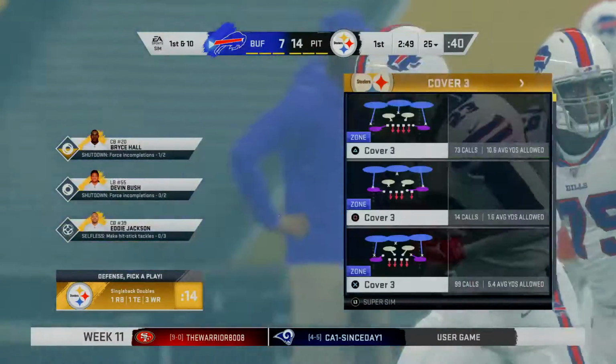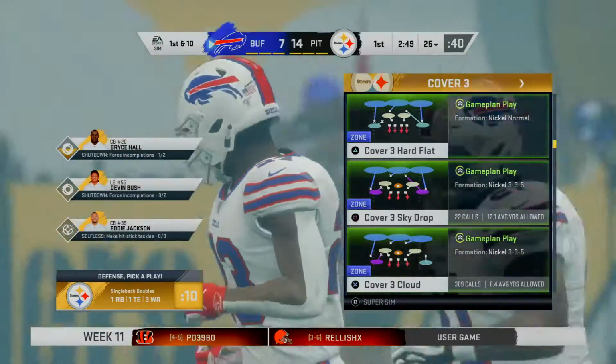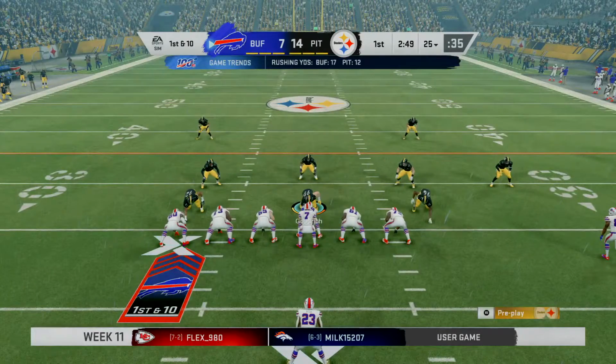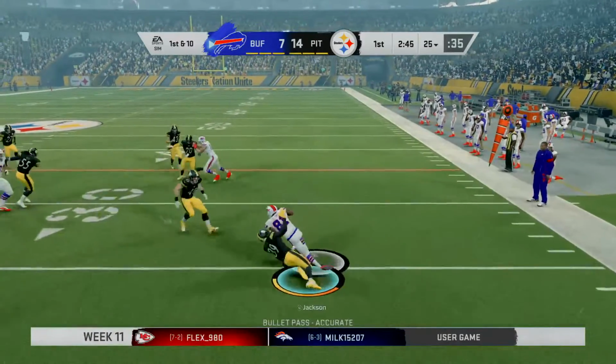Matt Breida and the offense heading back out. At his current pace, sure looks well in line for a 1,000-yard season. But some of the older folks watching, they remember the 12-game seasons in the NFL. Probably saying, man, it was a lot harder to do that back then. Yeah, even the 14-game seasons.